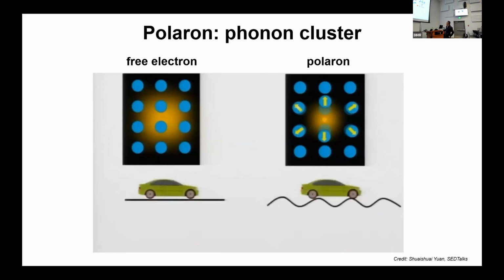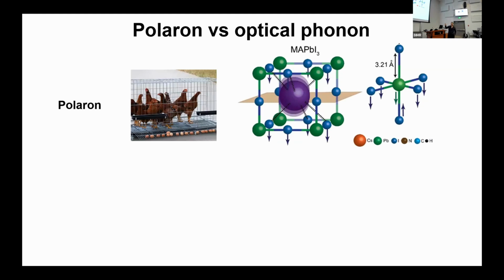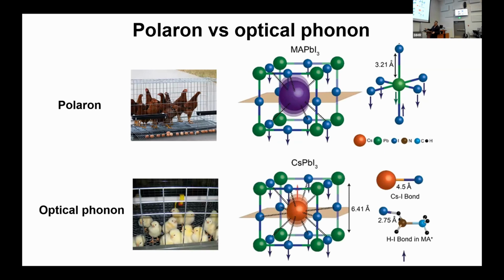But for this MA lead iodide, which is one type, MA is an organic molecule, and you can think of this MA as a larger molecule. When it moves around like a big chicken in a cage, it shakes the cage, okay? And this is more of a polaron effect. But for the cesium, the lattice doesn't change very much. You can think of this as still a chicken, but a small chicken; when it moves around, it doesn't shake the cage. That's the fundamental difference between cesium lead iodide, with this small cesium, compared to the other organic perovskite materials. Okay, cool.